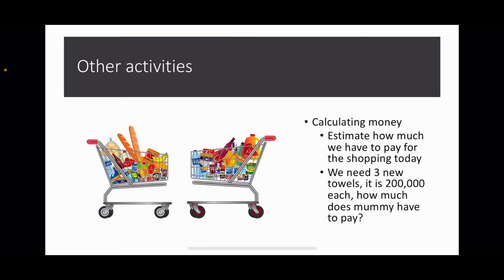To make it slightly more difficult for older children, we can ask the children to calculate or estimate how much the family have to pay for the shopping. Or we can ask the children, how much do we have to pay for the towels when each costs 200,000 dong? How much do we have to pay for the whole family?